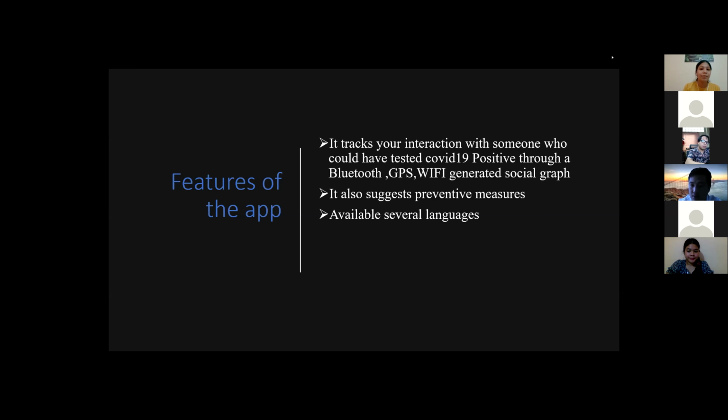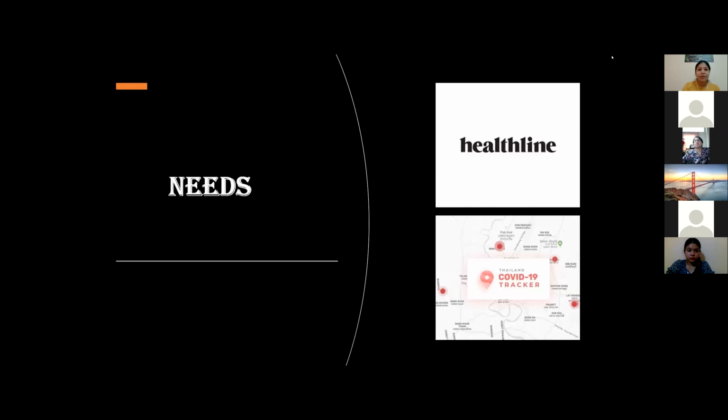A future feature of the app is to track your interaction with someone who could have tested COVID-19 positive, through Bluetooth, GPS and Wi-Fi, generated by social graphs. It also suggests preventive measures, and it is available in several languages. Our app needs two sides, two applications: one is Healthline and the other is the COVID-19 tracker.